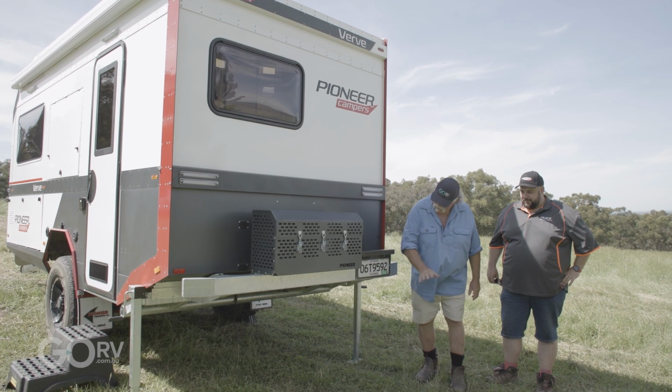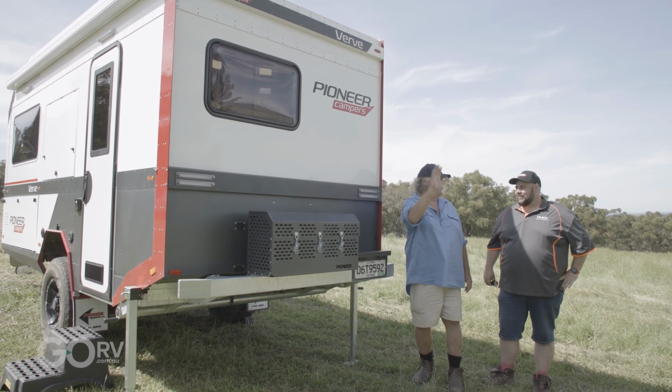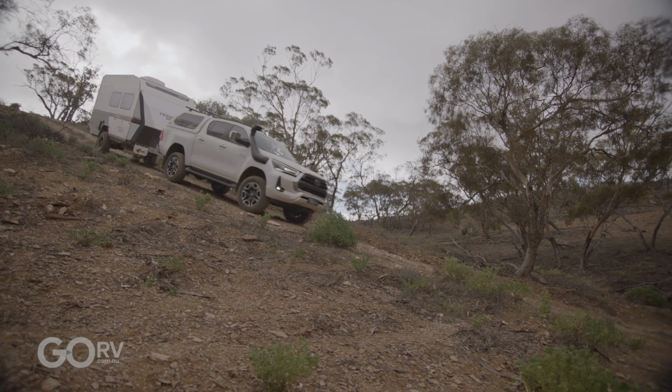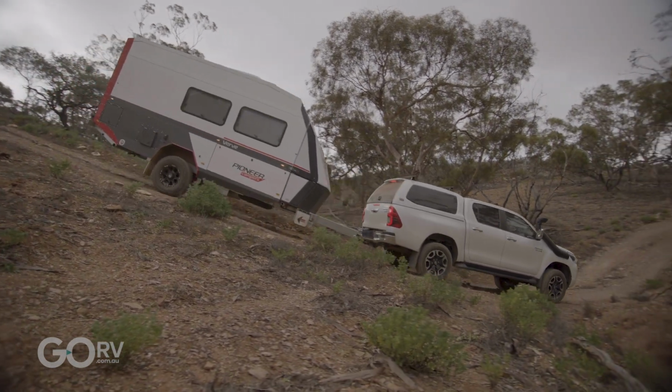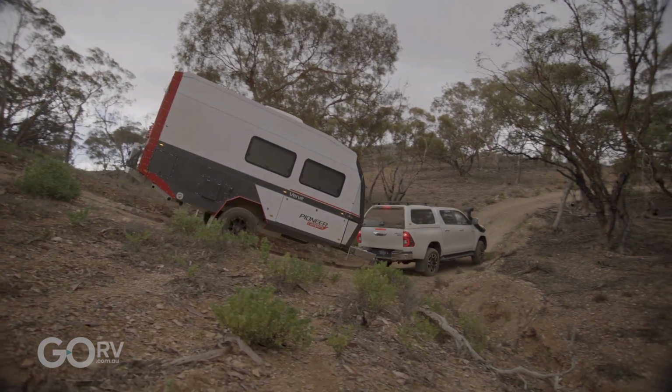Lloyd, I've got to comment on the recovery angle here. You're not going to be scraping your bum coming out of that dugout, are you? Yeah, well, that's the goal. You want good ascension and departure angles for clearance, and we protect the body with the tubular steel reinforcements.